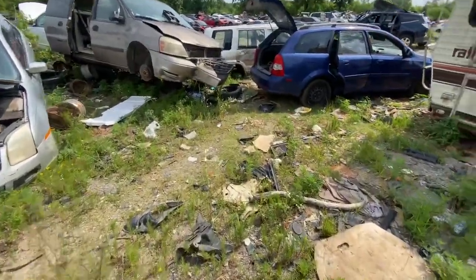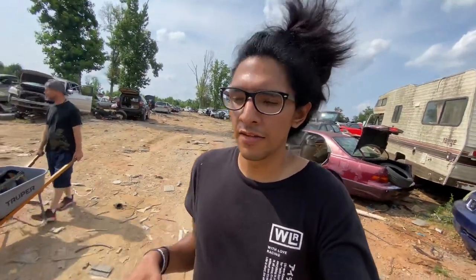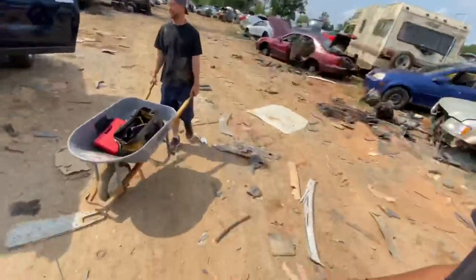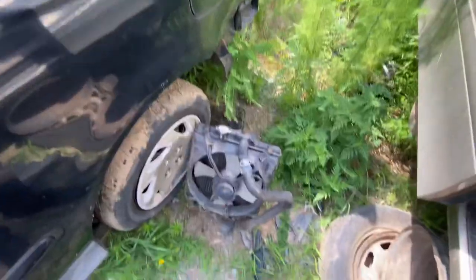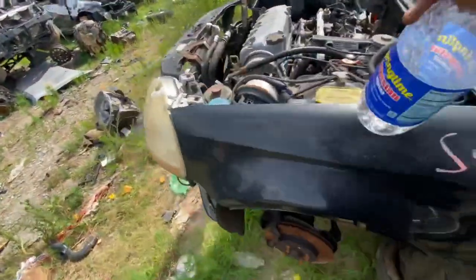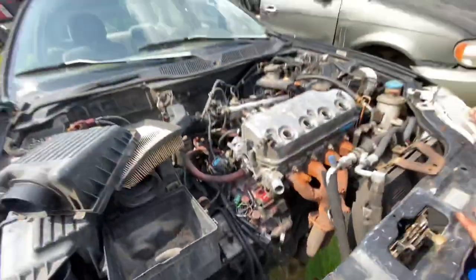Alright, let's go find an EK. The homie Danny hit me up. He needs a couple parts for his EK, which we can probably find fairly easily out here. We need a coolant reservoir, and then we need that little pocket that goes on the door card. I'll show y'all what I mean when I find the car. Oh man, well, here's the half-size radiator for the EK. Nope, we don't have that little pocket that Danny needs, and we also don't have the reservoir that he needs. So, no luck here. Let's go find another one.